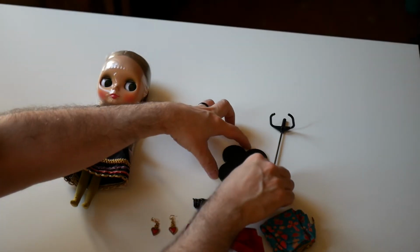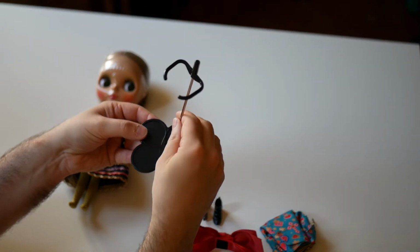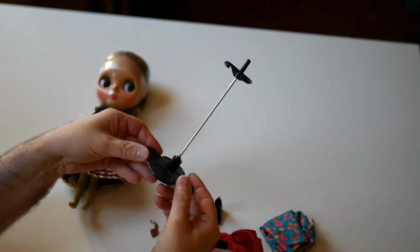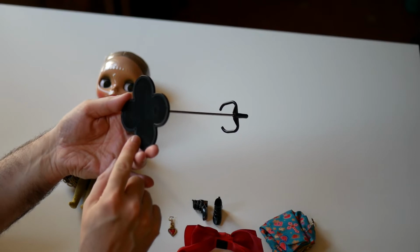We have the doll stand. So this is a black one, which I think is unusual. From what people have spoken about, the black ones are quite rare, if not this might be the first one.